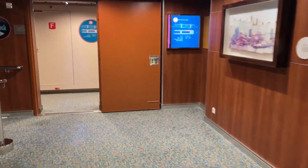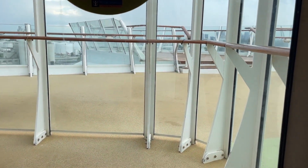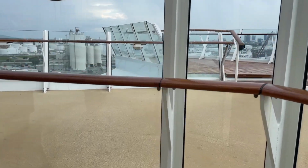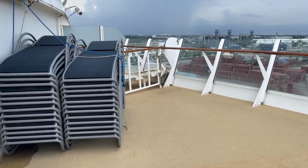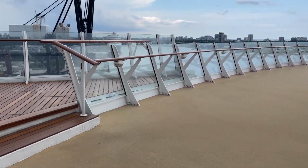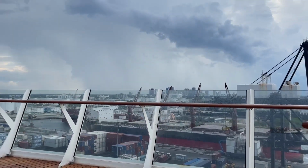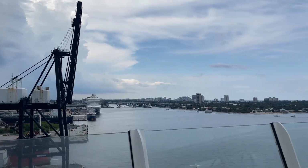Something not many people may know about is on the front of the ship on deck 14, there is a sun deck. Through a bunch of staterooms that you have to walk is the access to the front patio on the ship. The views out here are absolutely stunning. Just a disclaimer though, if you want to use this area, please be courteous of all of the cruisers that you are passing on the way to the sun deck.